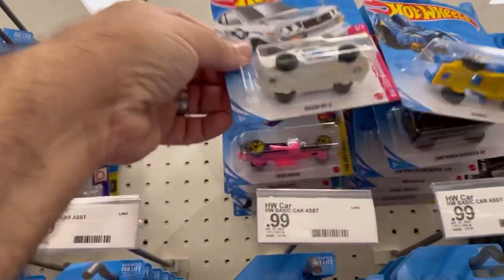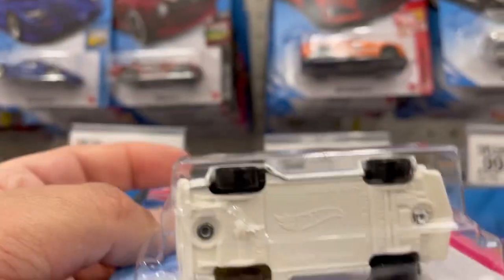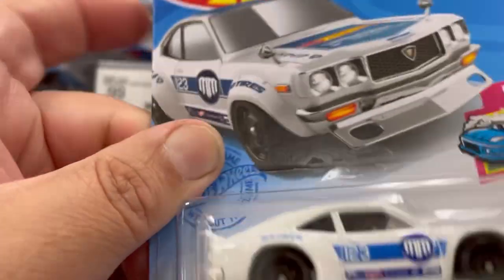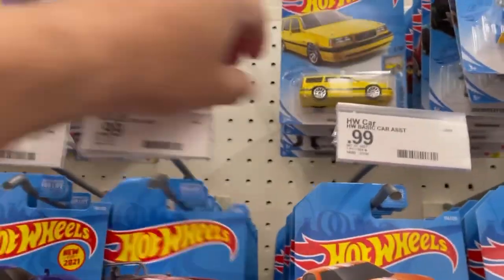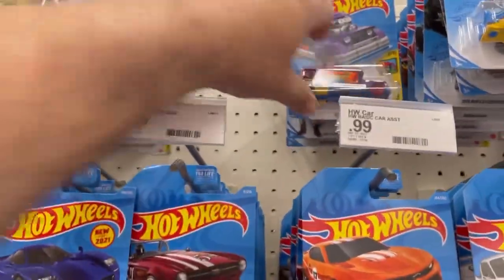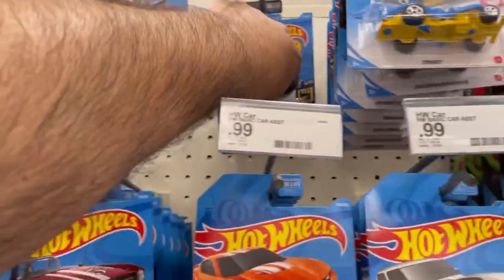Let's see here. Is it the Super? Is it? Is it? Unfortunately, it's not the Super, guys. But it's a cool casting. So, I'm gonna take it. See what they have over here. Another 850 Estate. This is a pretty cool recolor, but I'm gonna let it go.